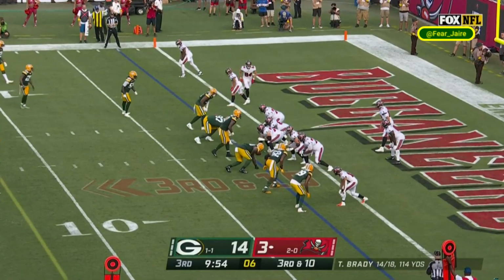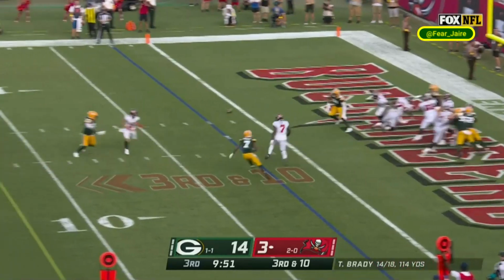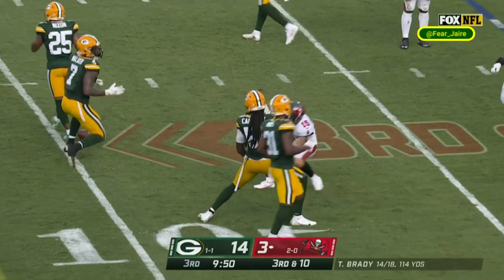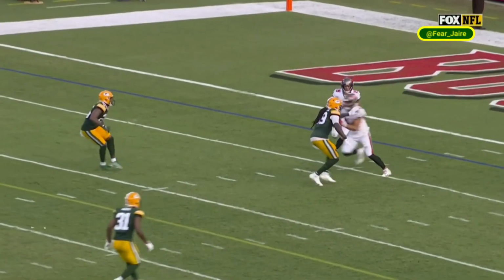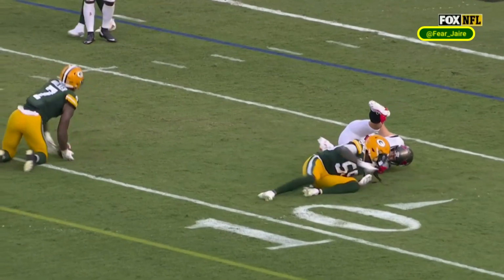And a huge play. 3rd and 10. 4-man rush. Brady over the middle, and it's incomplete. That was almost a disaster. A little behind Beasley that time. You go 3 straight passes, and now you're going to ask your punter to punt the ball from the shadow of the goalpost. You can't take your normal depth.